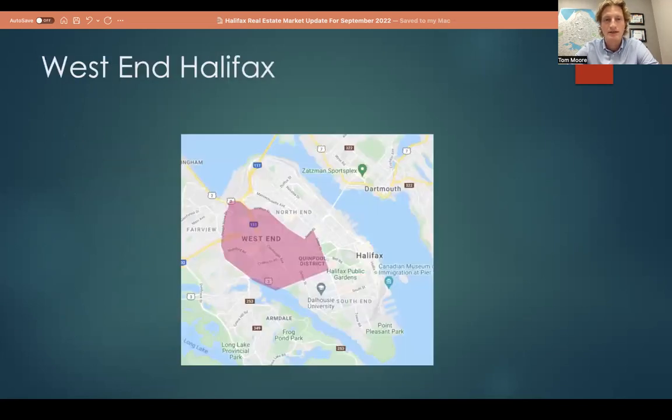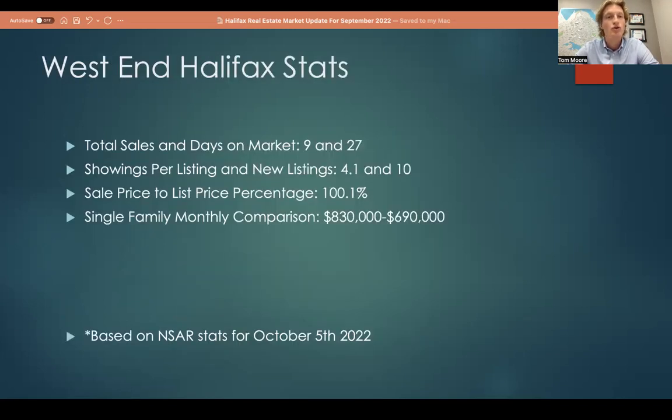West End Halifax. Total sales and days on market, 9 and 27. Showings per listing and new listings, 4.1 and 10. Sale price to list price percentage, 100.1%. Single family monthly comparison is 830,000 versus 690,000.